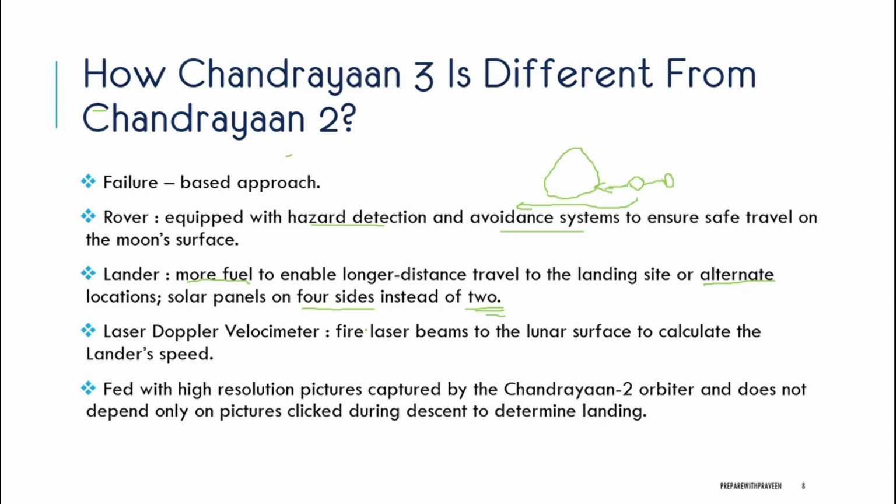The laser Doppler velocimeter will fire laser beams to the lunar surface to calculate the lunar speed. Assume this is a lander and the lander is dropping very fast. This laser Doppler velocimeter will fire the laser and calculate how fast it is dropping down, and it will adjust the lander speed according to that.